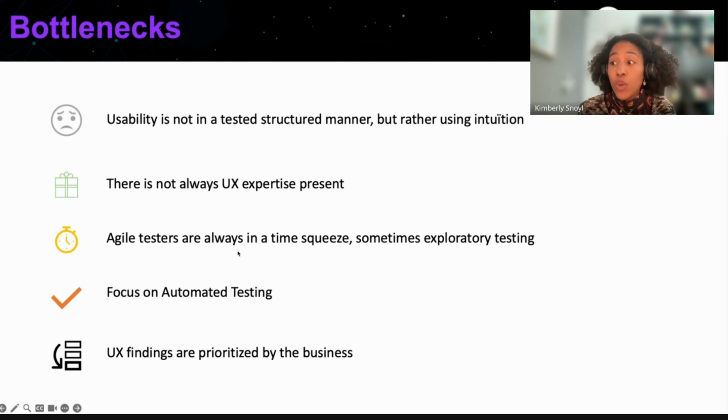Agile testers are always in a time squeeze, and they do exploratory testing sometimes. This is my experience as well. We only have 2 weeks to bring something into production, or at least at the end of the sprint, deliver a minimal viable product. And we have to prepare our tests. We have to do the tests. We have to do the test automation. It felt to me that we never have enough time, and the developers, of course. It's better to do test-driven development, designing your tests when the developers haven't even built something yet. But in practice, it usually happens that it comes at the end of the sprint and you have to run to test everything in time.